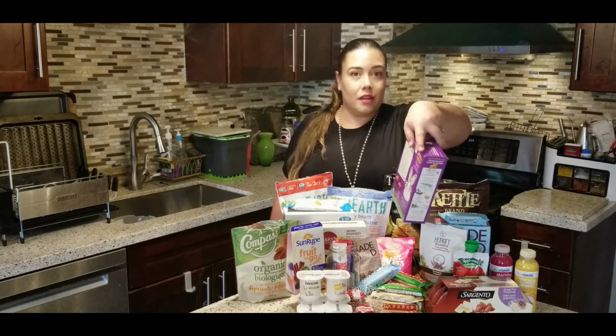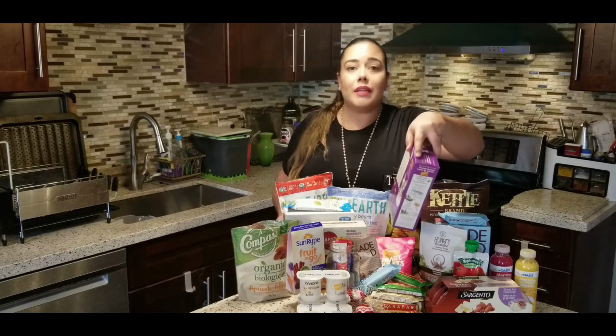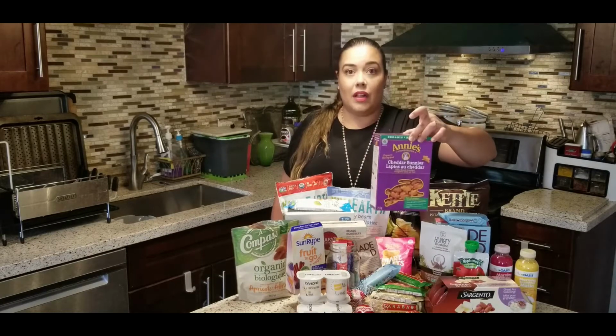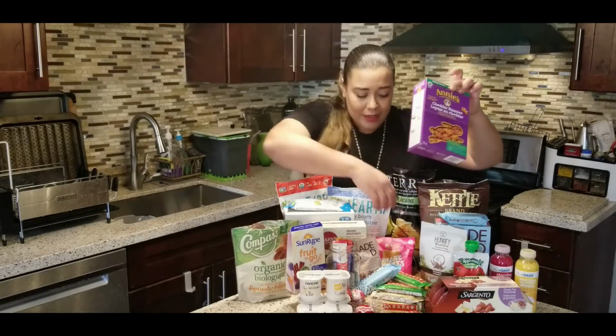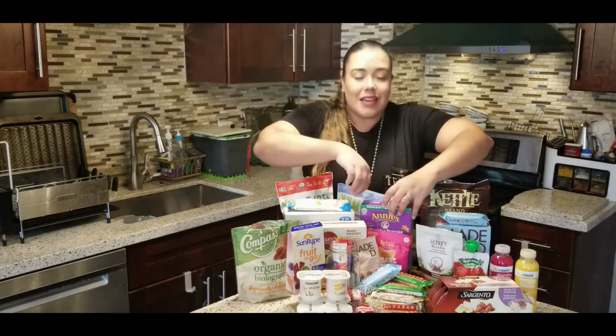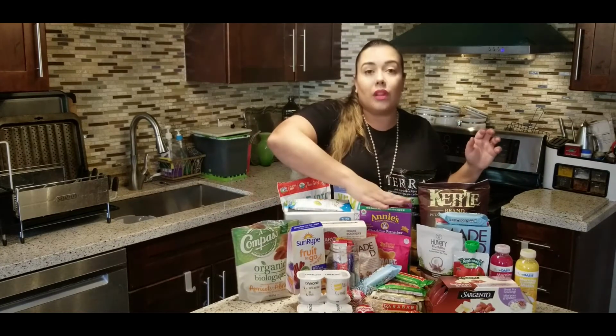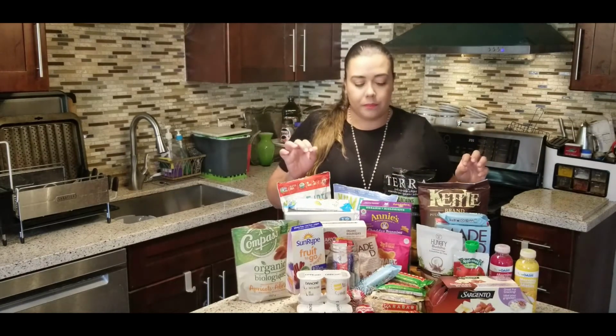So organic and expeller pressed are top notch for sunflower oil. That's what you want to see if you're going to buy a product with sunflower oil. It should be organic and expeller pressed, because that means it is not as highly processed and it is not heated up with chemicals in order to produce the oil. So it's really good quality sunflower oil.